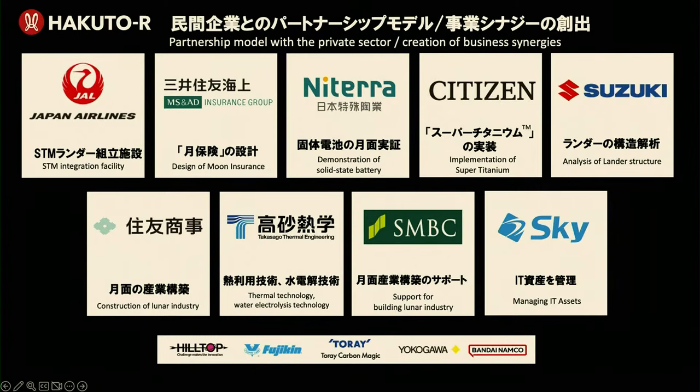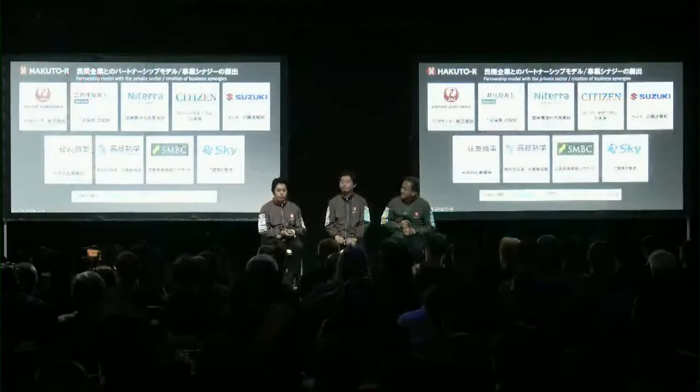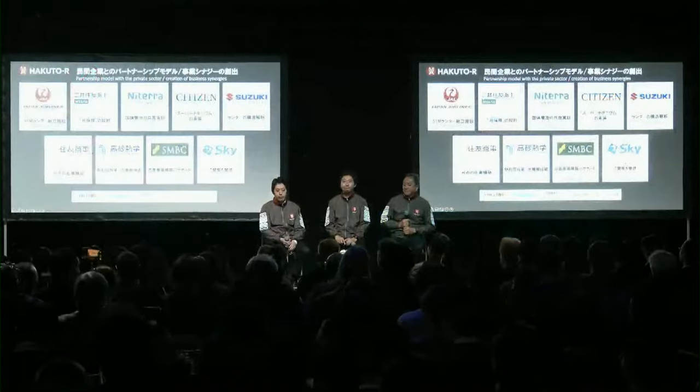Thank you, Saiki-san. And we are all super excited to bring more and more companies to the moon. Yes. Now, for a bit of background on how our lander and its payloads are deployed and operated after landing, let's hear it from our MCC crew again.